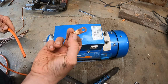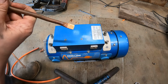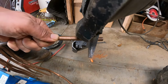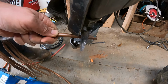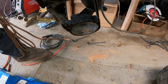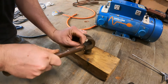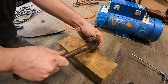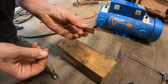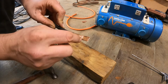Only problem is I only have one of these going in here, so I'll show you guys how to make some yourself just by taking a piece of copper. I think this is 3/8. So we got our piece, just confirm that it fits in there. So we just get that flat like that. And if you have a punching die, you could just punch that real quick, but I'm gonna go ahead and solder these in.